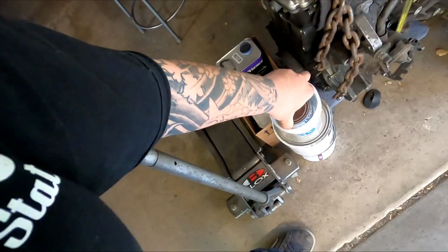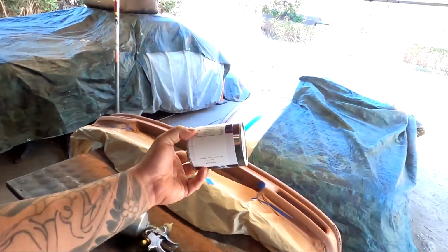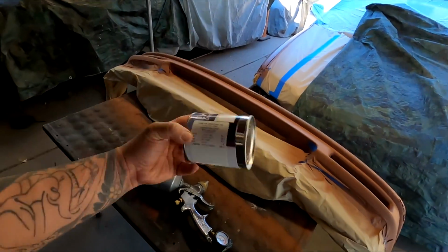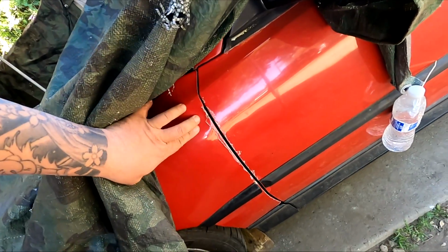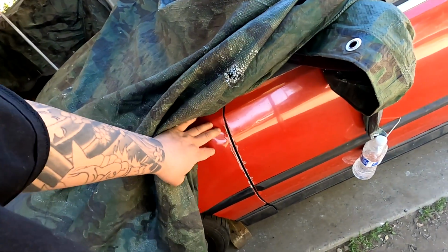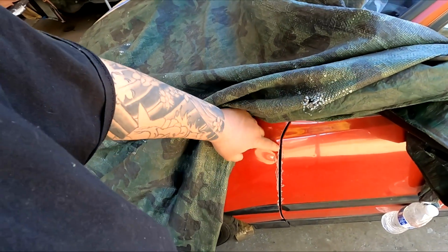This is Valspar. I only got one pint because I'm not painting anything more than just a bumper and a fender. Originally, I was going to paint the driver's side fender as well, but it's pretty messed up right here, and it's pushed in from however many times this door has pushed this fender in. So I didn't want to repair it, paint it, and then it gets mushed in again.